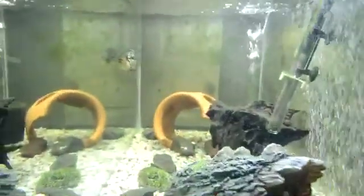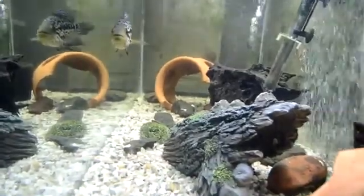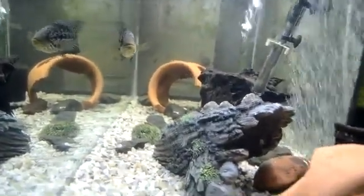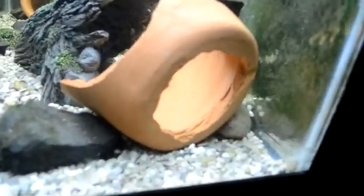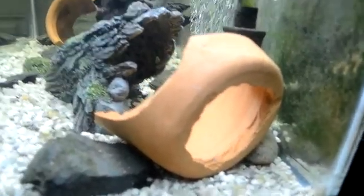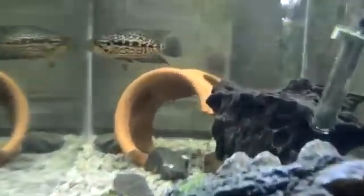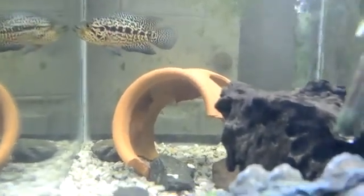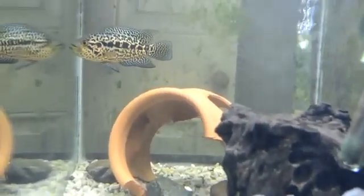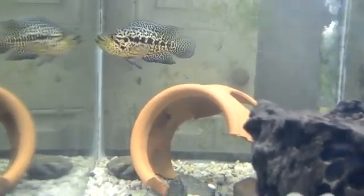Now, pan over here to my little F1 male Reaper. I moved him into the 75 and he loves it, man. Ever since I put him in here, he's been doing dry runs on this flower pot over here, acting like he wants to spawn. Goof, cracking me up. And look at his patterns, man. Incredible looking Jag. Phenomenal. You can barely see the blues and the greens coming in his fins. The patterns on him, he's getting thick.